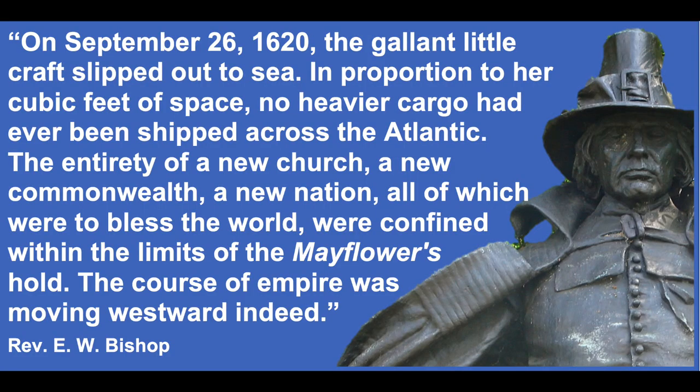It's a Fluyt. One of the puritanical sailors on board said this of the trip, quote, "On September 26, 1620, the gallant little craft slipped out to sea. In proportion to her cubic feet of space, no heavier cargo had ever been shipped across the Atlantic. The entirety of a new church, a new commonwealth, a new nation, all of which were to bless the world, were confined within the limits of the Mayflower's hold. The course of empire was moving westward indeed."